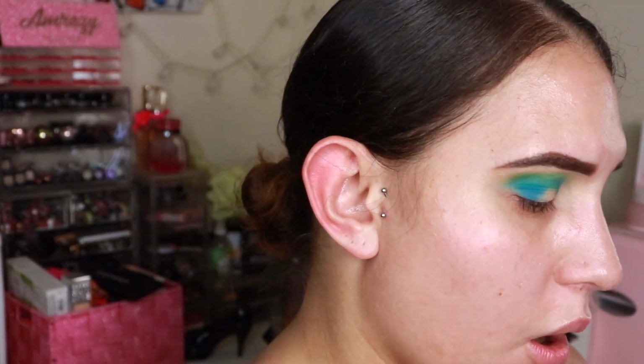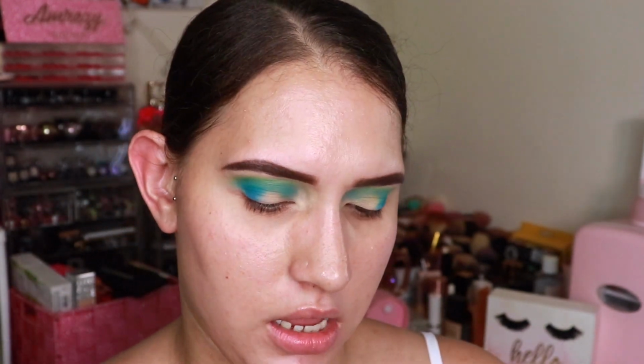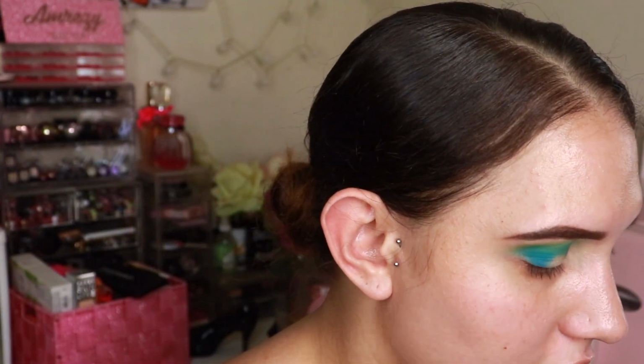Just like that. So I want to go in with a darker color on the outer parts of the eye. I'm going to go in with, I don't want to mispronounce this word because I know I am, and it's called Hatcher. It's this color right here, like a royal dark blue color. And I'm going to apply that on the outer parts of my eye as well.